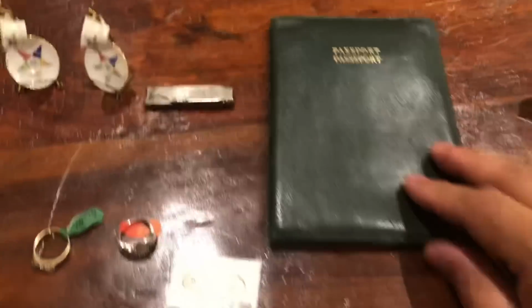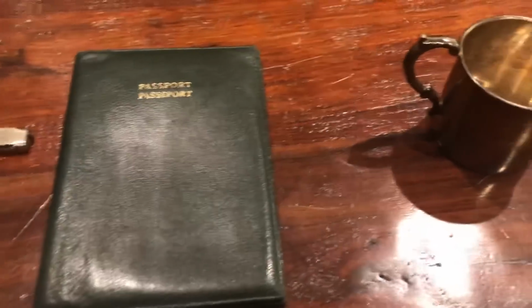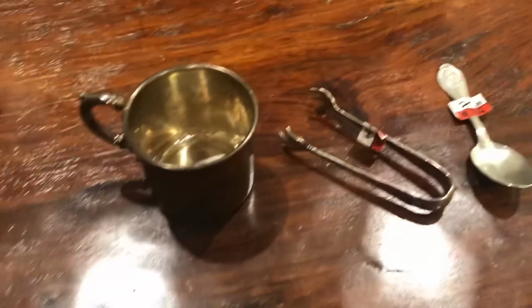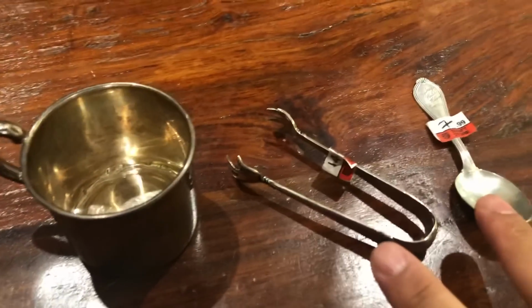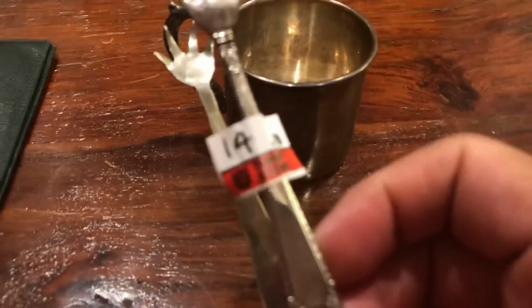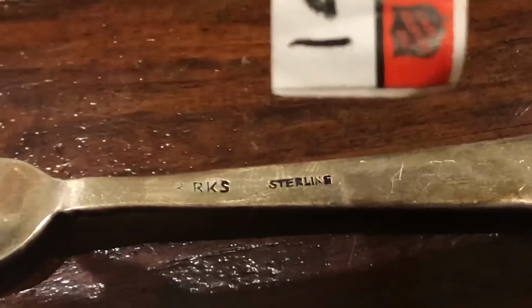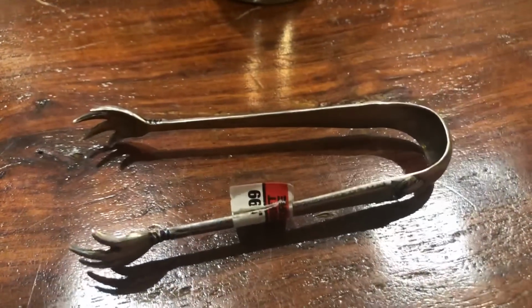It's worth getting, right? And today, I also found some silver at the Salvation Army thrift store. These two I found in the display case, and I'll just show you. A pair of sugar tongs from England for $14.99. I know it's a little bit on the pricey side, but don't worry, I used a coupon. It says here Birks Sterling, and this thing weighs about 30 grams of sterling silver. Pretty cool.